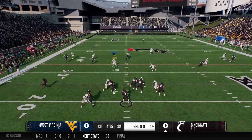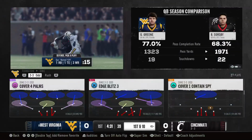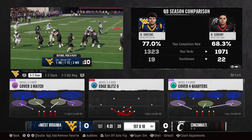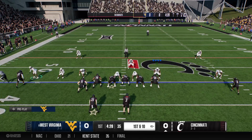Looking to pass. It's Sorsby. What a job to lay out and make the catch. You know this sophomore has a big arm, and there were some revolutions on that one. The Bearcats have it with a 1st and 10.